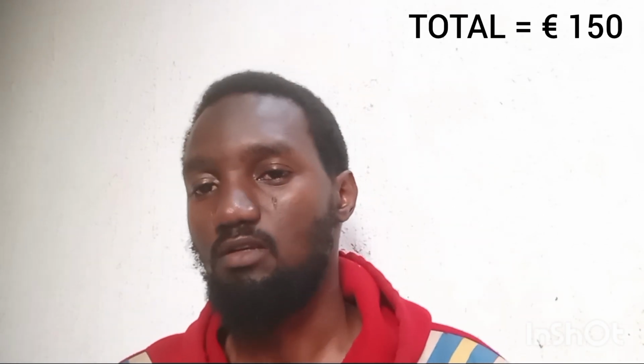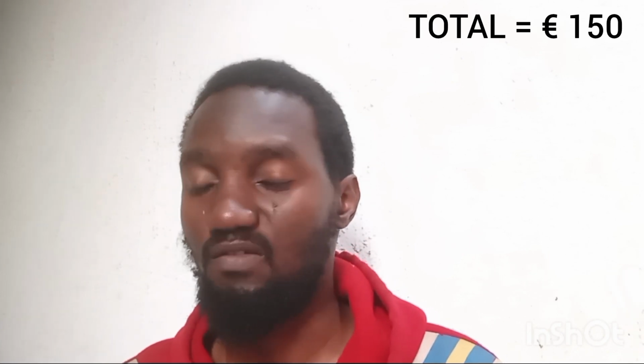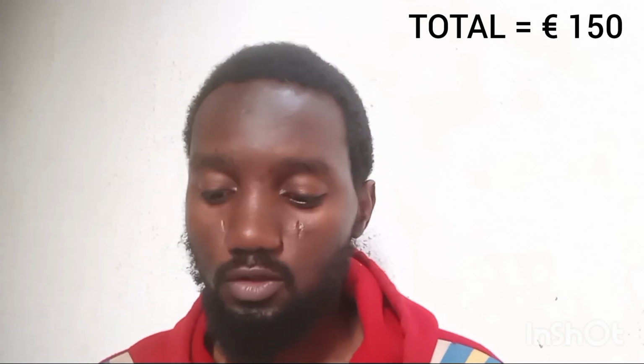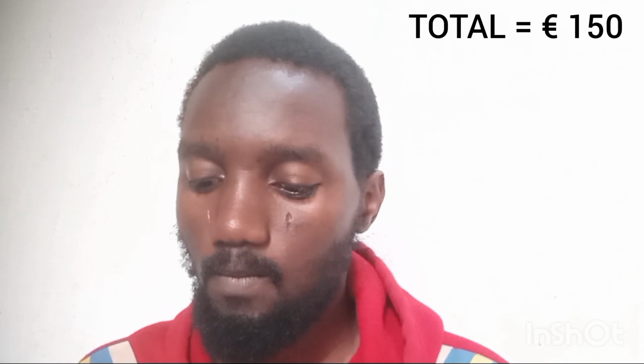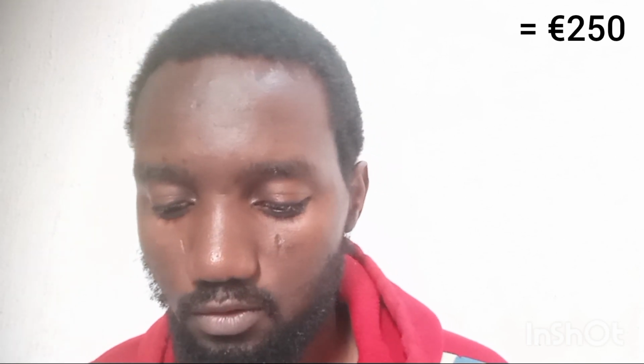So you are going to be taking 100 euro for the application fee because you may also decide to apply to more than one school. If you decide to apply to two schools that have a 50 euro application fee, you pay 100 euro. If you decide to apply to one school that has just a 100 euro application fee, you are going to be paying 100 euro. So you can apply to as many schools as you want depending on your capacity and capability. So let's add 100 euro to our initial calculation of 150 euro. That gives us 250 euro.